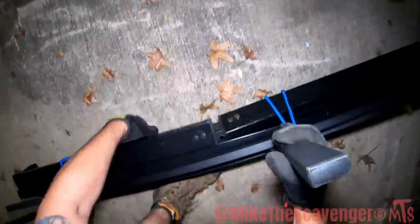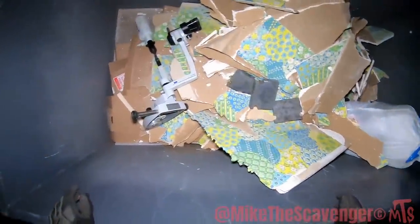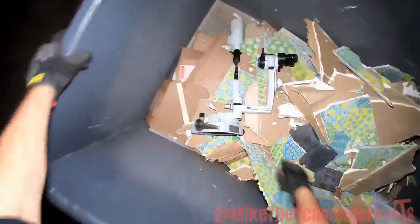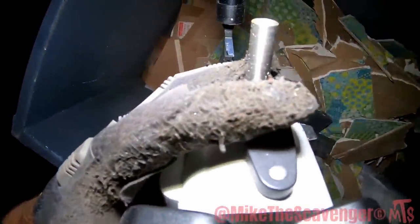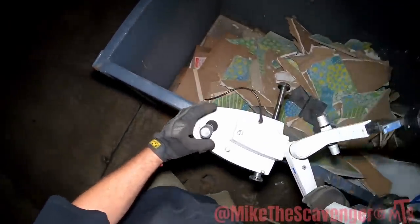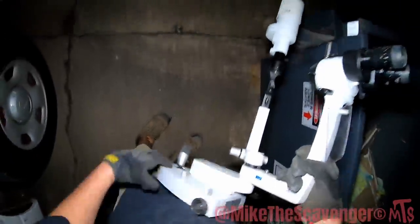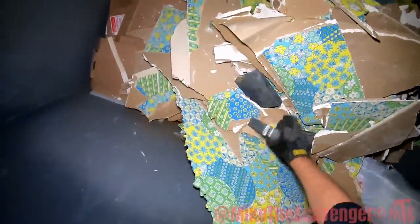All right, big scraps. Got some big scraps. Bigger scraps anyway. What the heck is that? Is that a telescope? Or a microscope? I mean, not a telescope. Look at that, it's got a joystick. It's gotta be something medical, huh? Maybe an eye doctor? Is that an eye doctor thing? What are these?